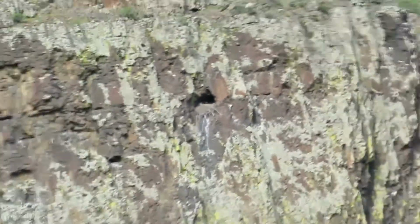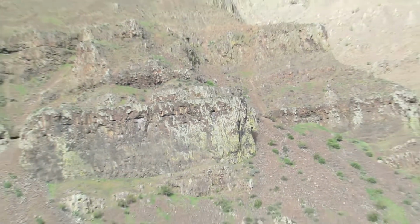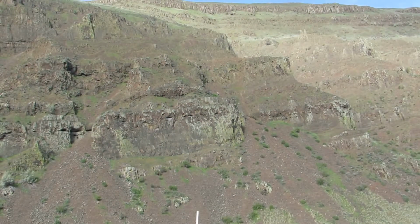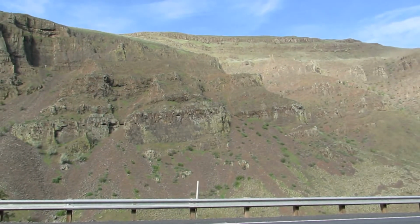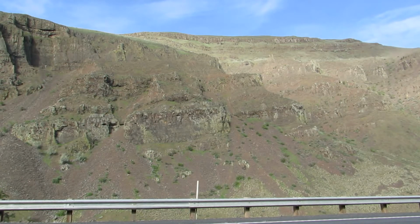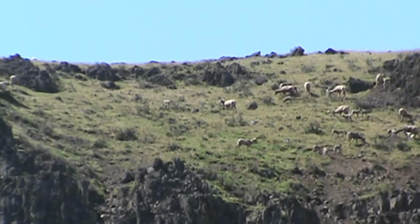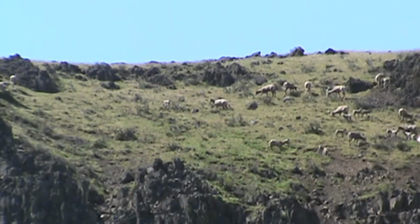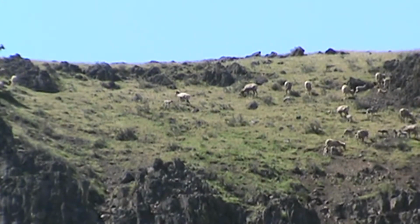There we come back. So you see it's quite a distance here. And there we are. And that's the car just went by, and that's right the guardrail. So we have a good place to pull over and to view them. Here's our mountain bighorn sheep just outside of Yakima, Washington. They're grazing. There's the eagle nest just right below them.